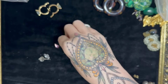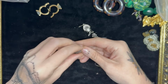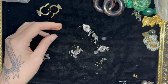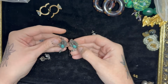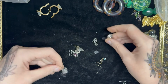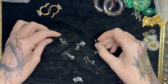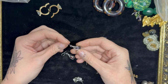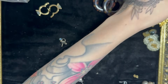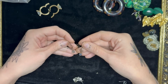Right, leaves. A couple of broken bits. These faux marcasite, very lightweight ones, they'll go in vintage lot. Got little peacock ones. Getting down to some odds here. Little encased pile. Then a baggie. They're pretty.